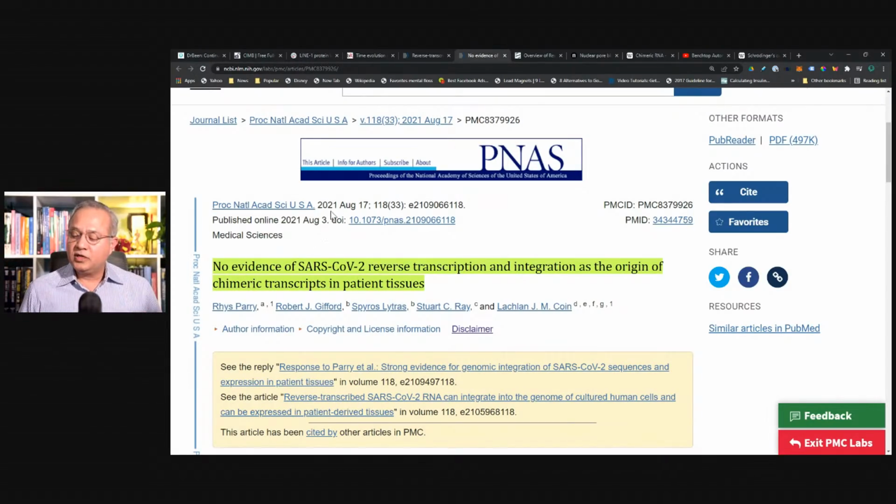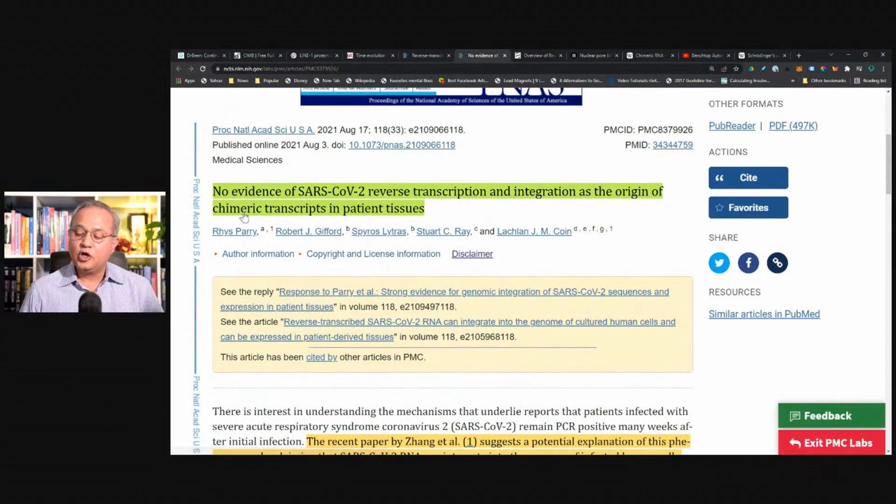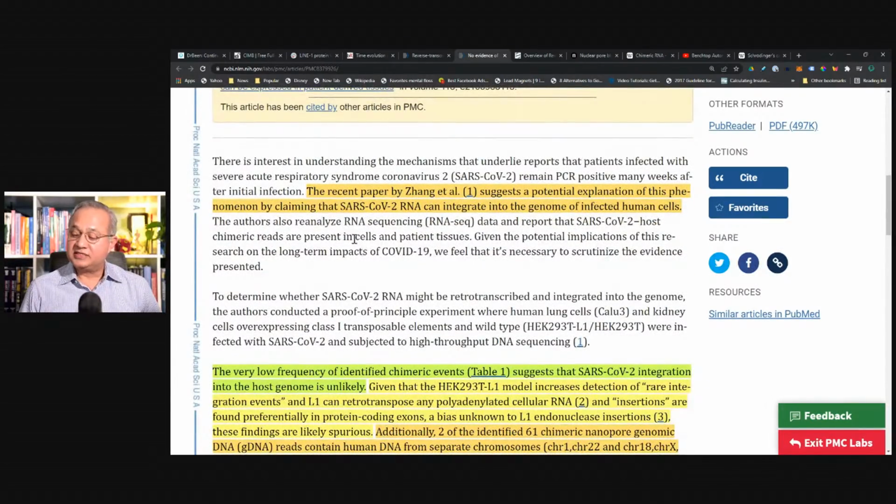So here, on 17 August, another set of researchers, Perry et al., said, no evidence of SARS-CoV-2 reverse transcription and integration as the origin of chimeric transcripts in patient tissue. So they're talking about the recent study. So if you see here, the recent paper by Zhang et al. suggests a potential explanation of this phenomenon by claiming that SARS-CoV-2 RNA can integrate into the genome of infected human cells. The authors also reanalyze RNA sequencing, and then they continue.